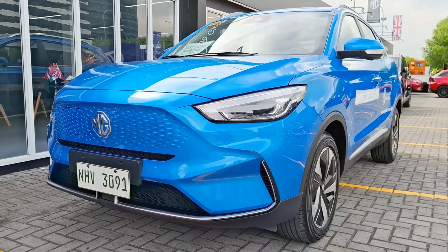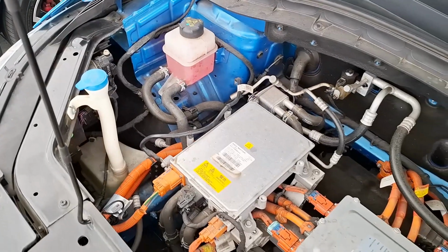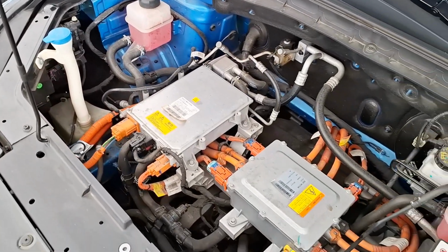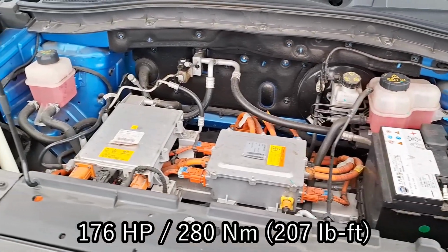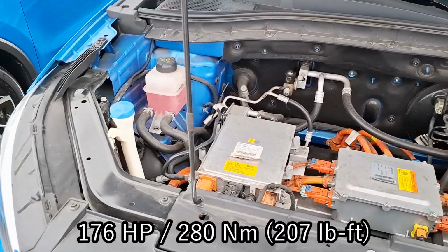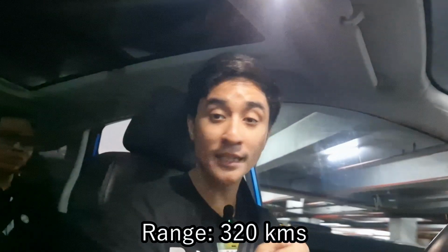And yes, a day after I drove the all-new MG ZS Lux back at the Philippine International Motor Show. To be honest, a bit surreal now driving a ZS. That's the electric version. Powering this is a 51 kilowatt-hour battery that produces 280 Newton meters of torque. And it powers the front wheels only. And you have a total range of 320 kilometers.